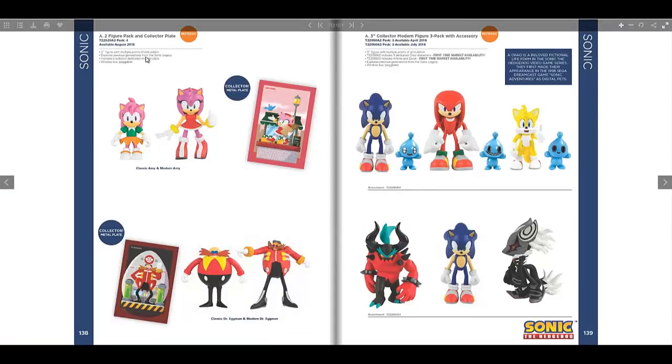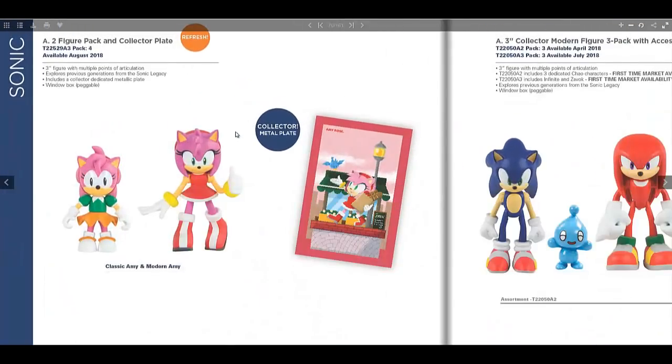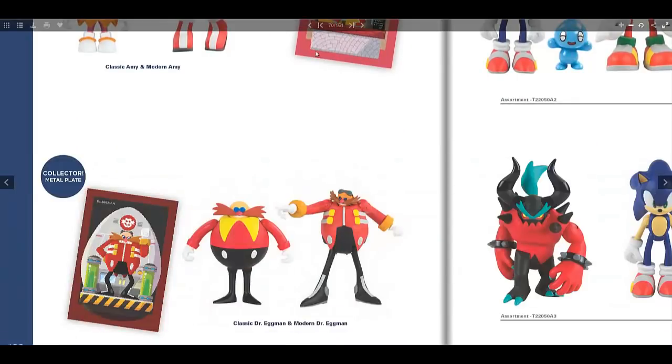We're going to be getting two figures with collectible metal plates. I just really hope they're a lot cheaper than the comic packs. But yeah, we're getting Amy, Classic and Modern, and Dr. Robotnik, Classic and Modern.